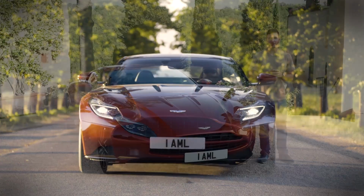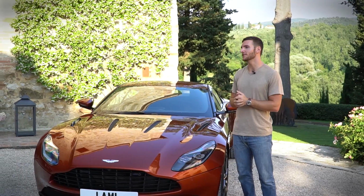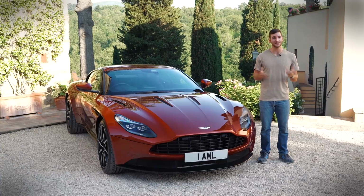The design is sensual. The sound is triumphant. The luxury is amplified. Aston Martin's new DB11 isn't a taste of the good life. It's a feast in heaven.